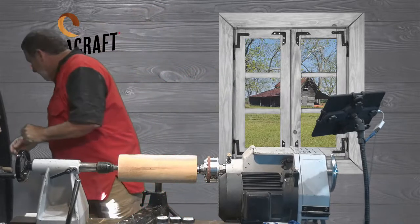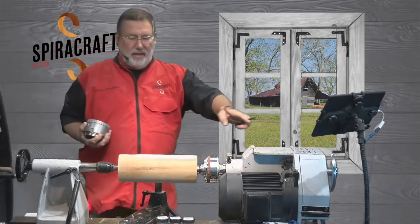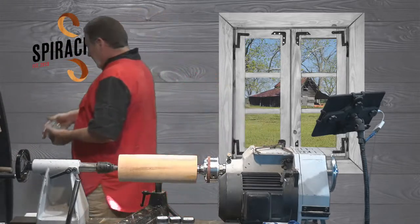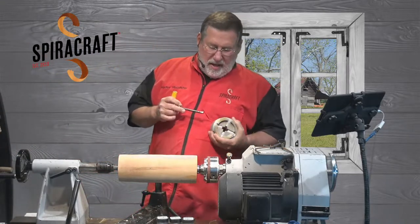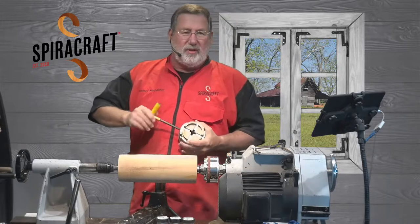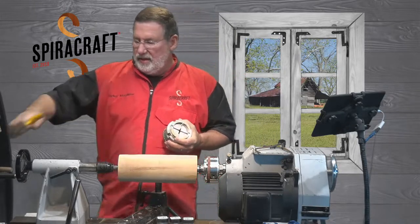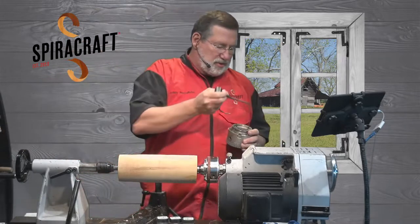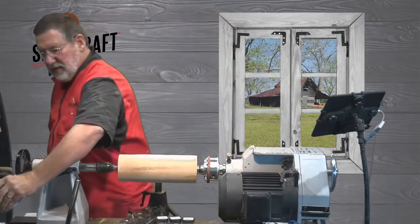So let's put a tenon on here. And we're going to use the Easy Chuck with 2 3/8, I do believe. The reason being, I want a pretty strong tenon on this because I'm going to have this thing kind of cantilevered out there. So I'm just double checking that my caliper's in the right spot. It is. And we'll hide this over here for a little while.